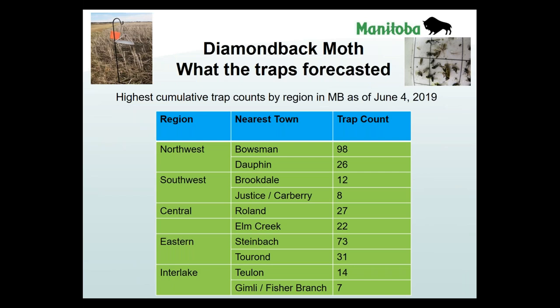And maybe to wrap up, I'll show some diamondback moth data. So this is data as of yesterday when I typed this in. There's a couple of trends here I'll just point out that are interesting. You'll notice in the Northwest, Bozeman, we had a trap count up to 98, and most of these were in their trap last week. So there seems to have been a population that blew in and got dumped somewhere in the Northwest last week. Dauphin 26, that's not a terribly high number. 98, when we start seeing numbers like that, we just caution people, start looking.